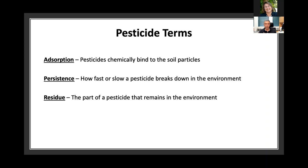So what happens is if you have a persistent, highly adsorbed chemical that stays in the soil for long periods of time, then if you have a sensitive crop that you want to put in that area later on, or you want to plant another plant in that area, that plant is going to get affected by the pesticide. So sometimes it's a bad thing.